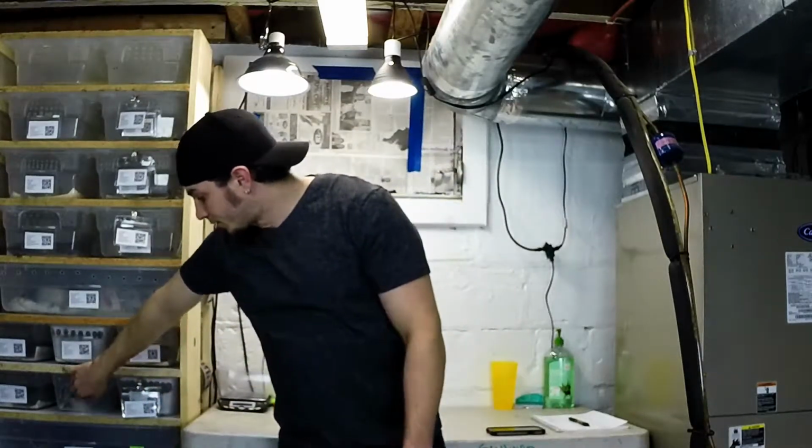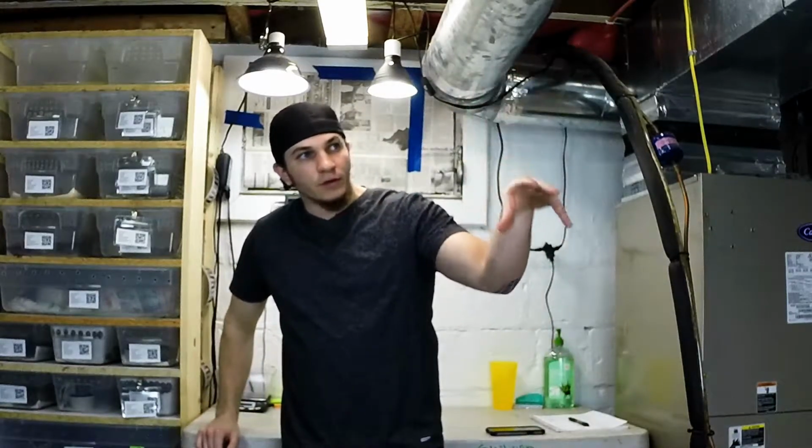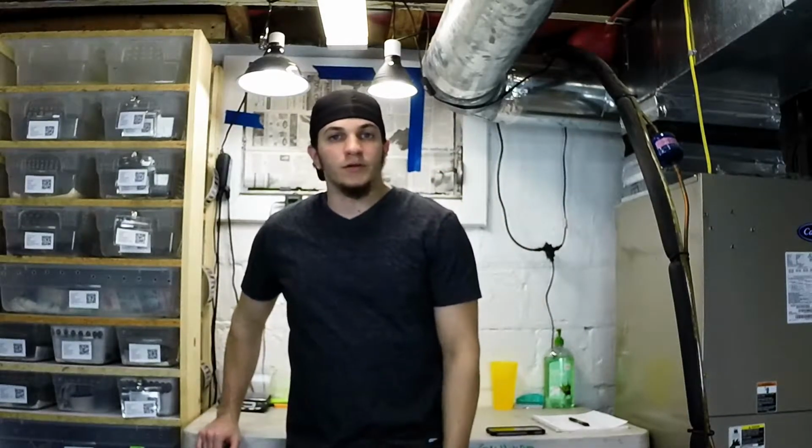Like this one, there's nothing in there. And those two up there, there's nothing in there. And the ones where the cameras, you can't see it. The rack's all right there. The carpet python, the Savannah monitor, the green tree, they're all done, set up.